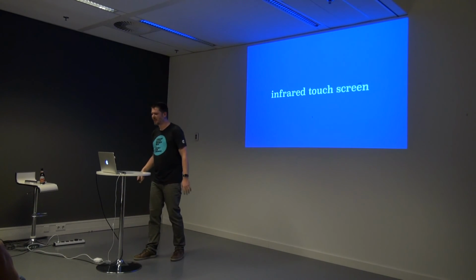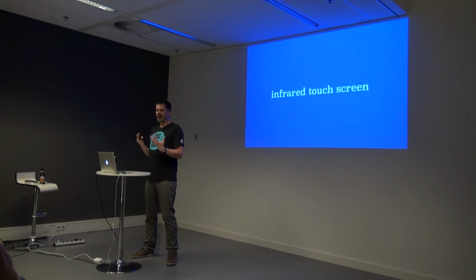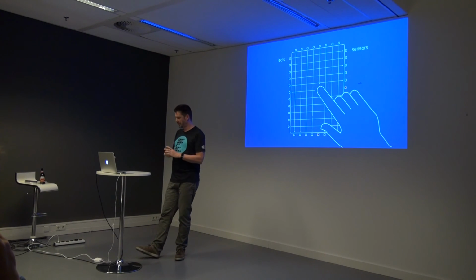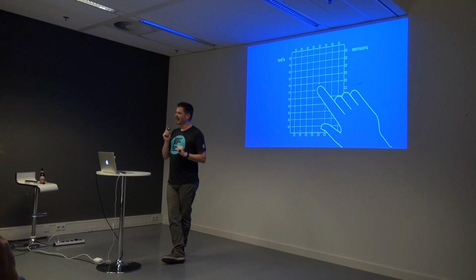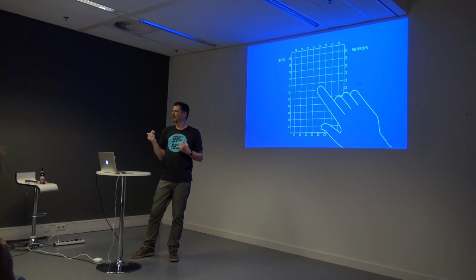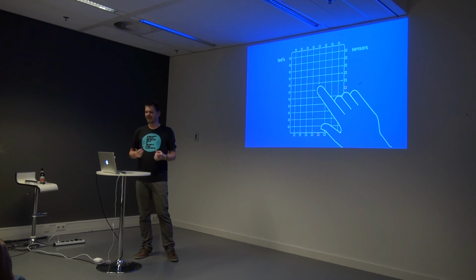Infrared touchscreens. We all know capacitive touchscreens and resistive touchscreens. How do these infrared touchscreens work? Well, we have a row of LEDs and a row of sensors surrounding the screen. If you put your finger on the screen, the light rays between the LEDs and the sensors are blocked. That is what the device detects, and it turns that into coordinates. Because the sensors and LEDs are physically quite large, the resolution is not that great. It's far smaller than the display.